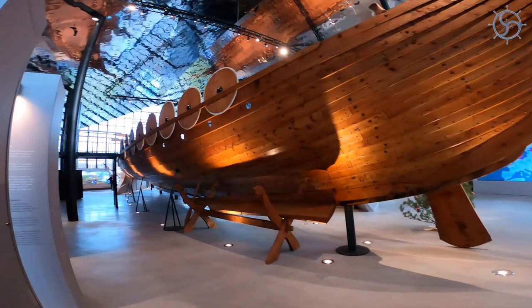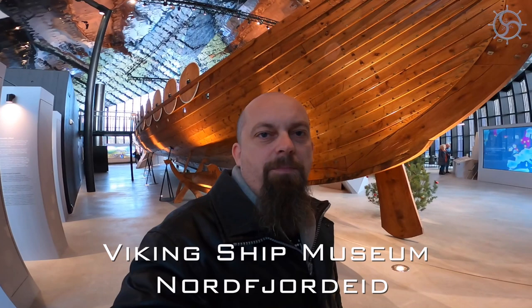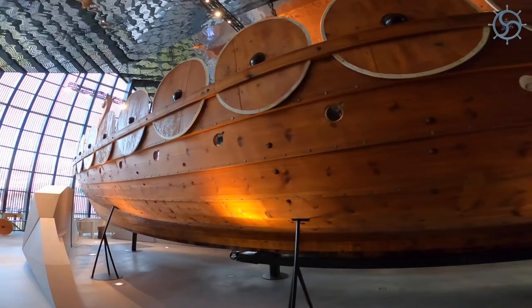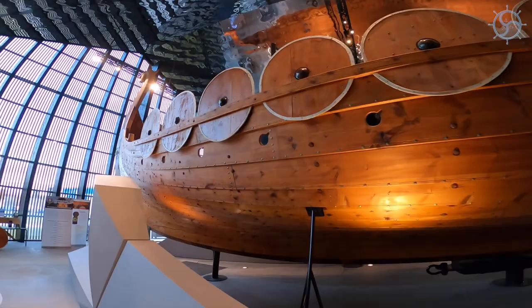Just 400 meters away from my father's house, they just built a new Viking Ship Museum, so I had to check it out. I must admit that the first time I saw a Viking ship in real life, I was kind of disappointed it was so small. This is a replica of the biggest one they ever found. And this is not small. This is quite big.